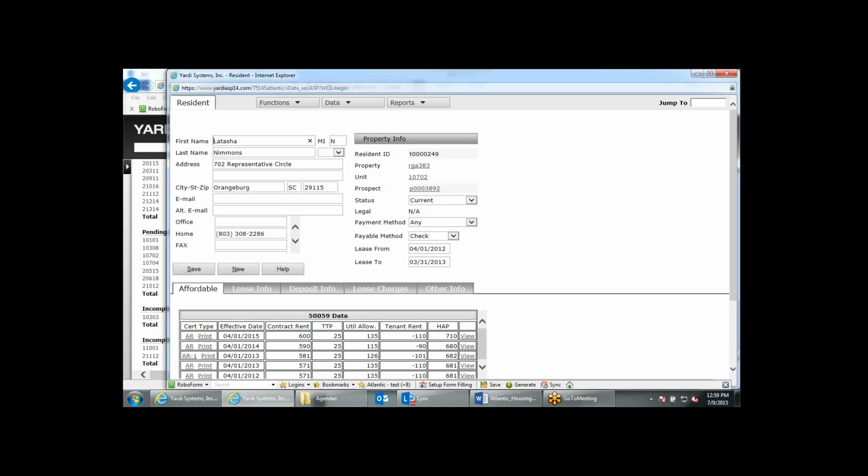Yeah, I think it's important that we find out why not, so we can get our practices in line with what Yardi's expecting, so those fields can be populated. Otherwise, the compliance won't work for us. Yeah. Okay. Any other questions?